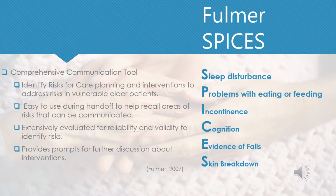It has been extensively studied for reliability and validity, and it can be used in interdisciplinary teams as well to individualize care planning. The goal is patient-centered care to meet each individual's needs. The ACE unit model is based on the NICHE framework, which was developed by Terry Fulmer, who also developed the SPICES communication tool. It focuses on a holistic approach to caring for the elderly. All aspects of patients need to be assessed. Care plans should not be one-size-fits-all. They should be patient-centered again.